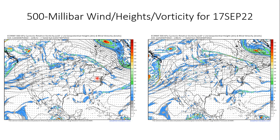There will be a shortwave ridge Saturday morning positioned from the Carolinas, working its way north-northwestward towards western PA into southeastern Canada. So the overall pattern is a shortwave trough, generally in the western United States, just off the Pacific Northwest, moving in, and then that shortwave ridge over the eastern U.S., producing that fair weather.